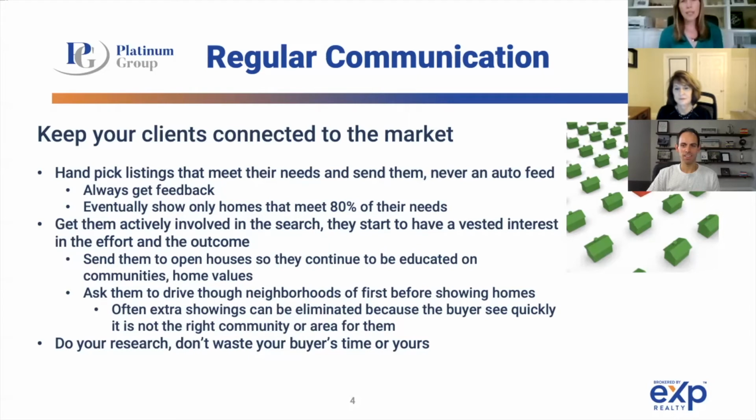I've also had clients where I'm just not available, and they've literally said, hey, if there's an open house, I'll go to it. So I've had clients go to open houses and drive through neighborhoods to get a better understanding, so that they also have that vested interest.